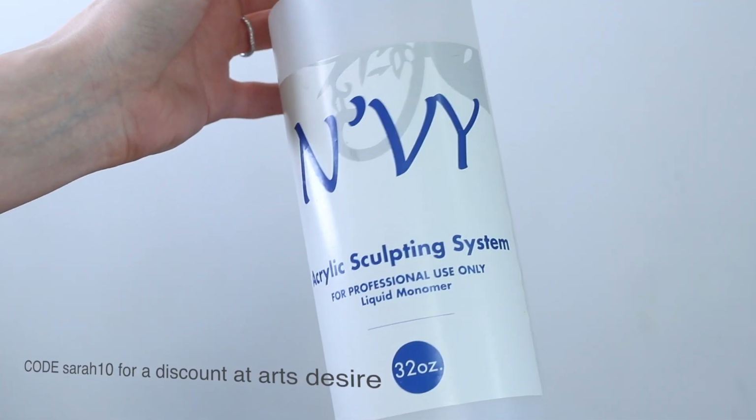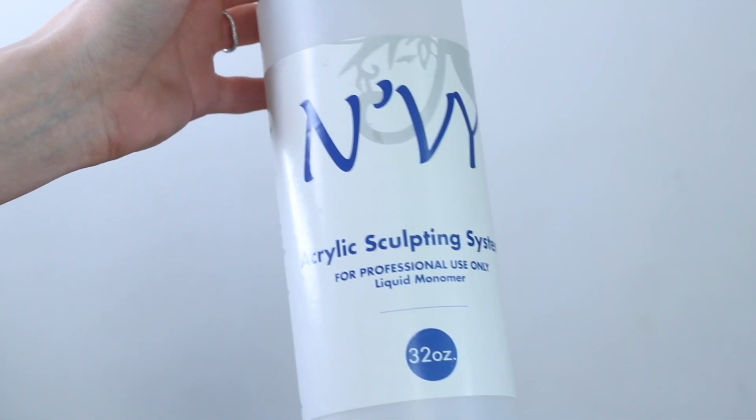Another thing I've gone through and repurchased is the Envy brand monomer. I have another one right now. I'm almost halfway through that one, so I'm gonna need more. This is just the acrylic line I use. I use the clear acrylic, the monomer, and I use the dehydrator and primer. I also have the pink, white, and cover pink. This is my main brand and my core line.